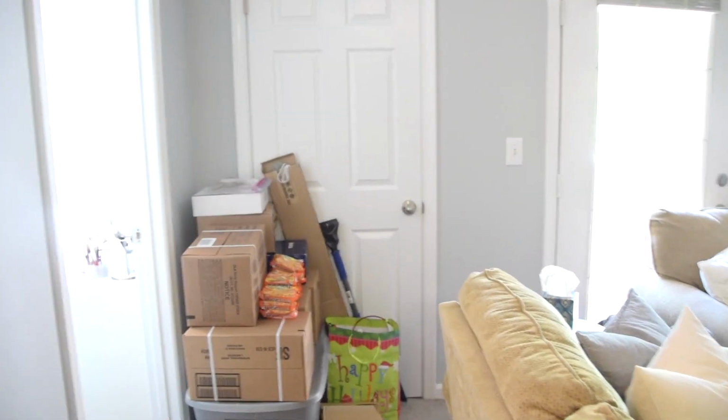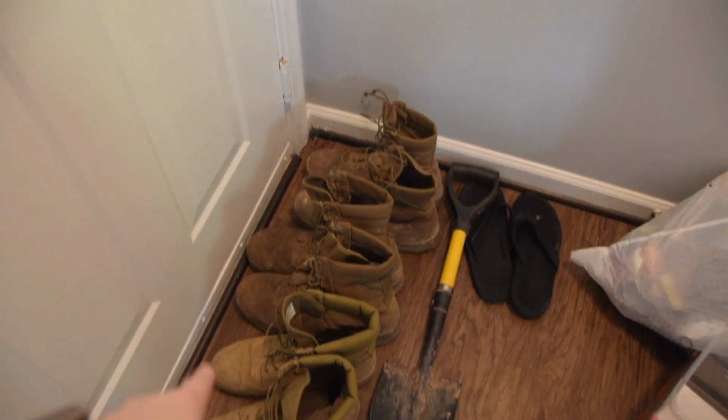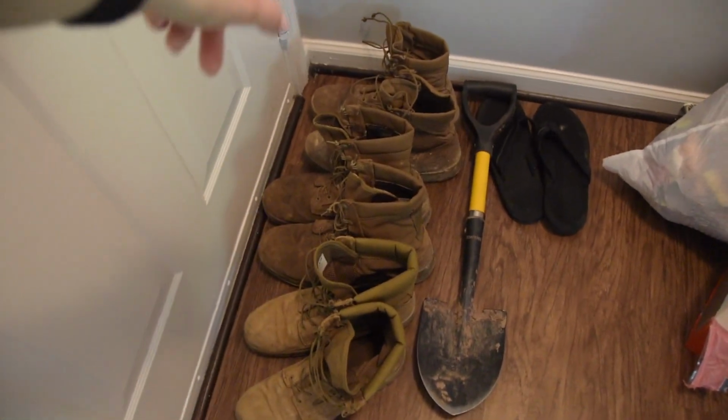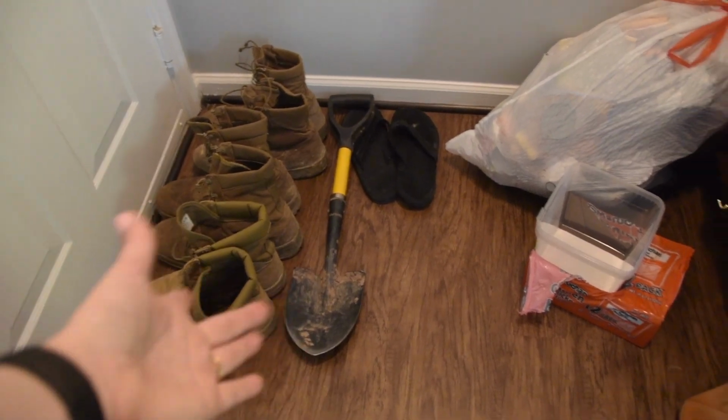Here's the corner now. It is moved from taking up this entire space to that little space, and the actual gross stuff is over here. I don't know why we have 3 pairs of boots, but we do. But they're all caked in mud and I don't want to get it all over the carpet, so those are going to stay over there along with a shovel. Don't know what that's for.